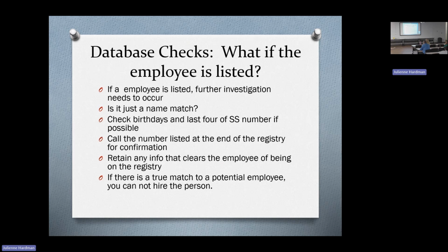So you want to match up birth dates. You can match up the last 4 of the social security number on some of the registries. So you want to try to figure that out. If you can't figure it out that way, there's always a number at the bottom of the registry check. You can call and they can help you work through whether or not that's actually a match. And if you get any information that clears that person so that they're able to work, you keep that documentation.